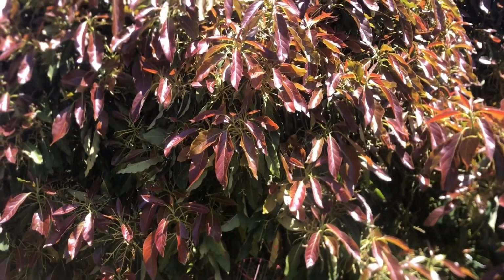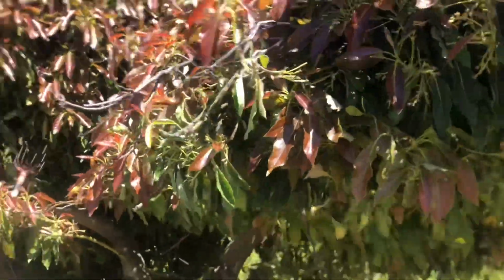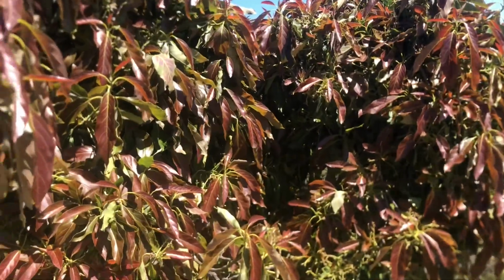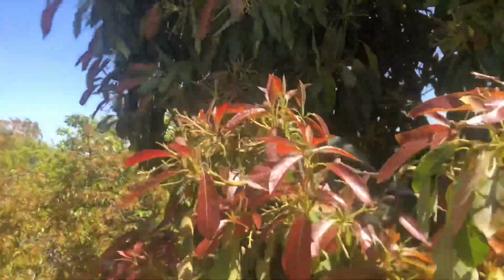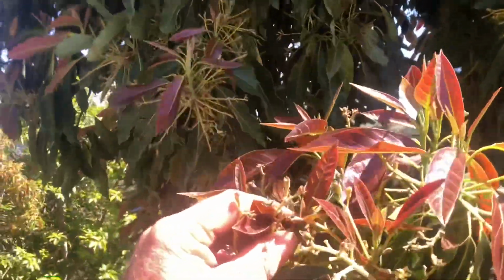Anyway, this is my little avocado tree, world famous. He's been on the web a bunch of times. People have seen this tree all over. And so it's May 17th right now, right after Mother's Day. This is the time of year, March they start to flower, April they flower, but it's not really until May that you really get to see your fruit set, and even into June. And so here's the fruit set.